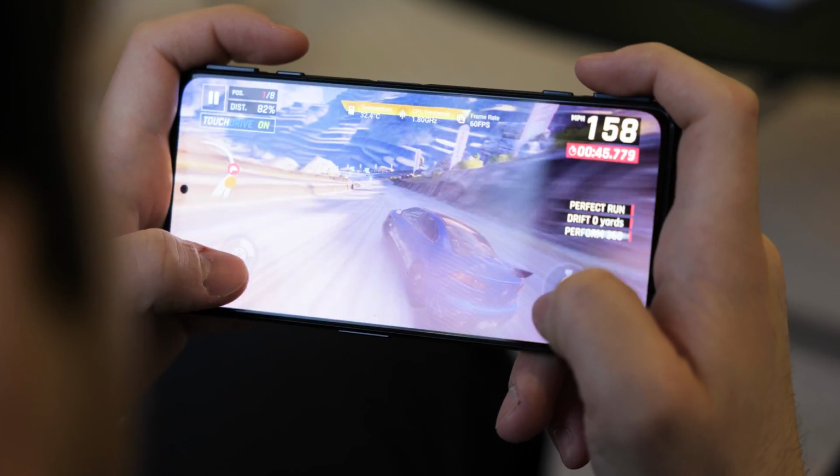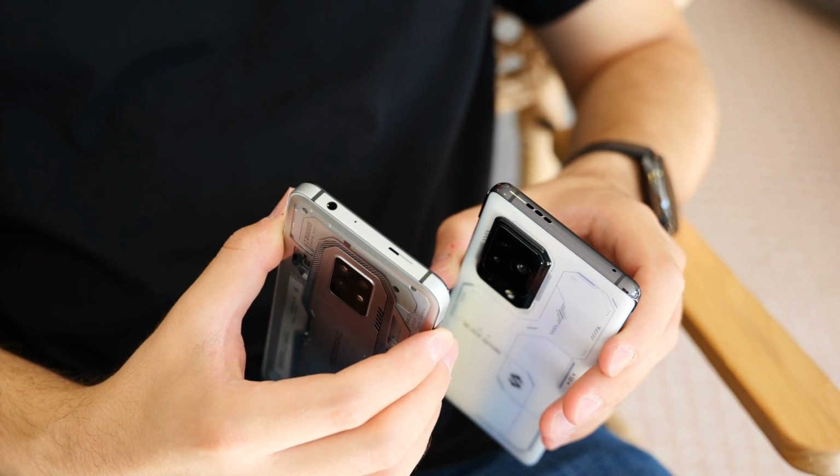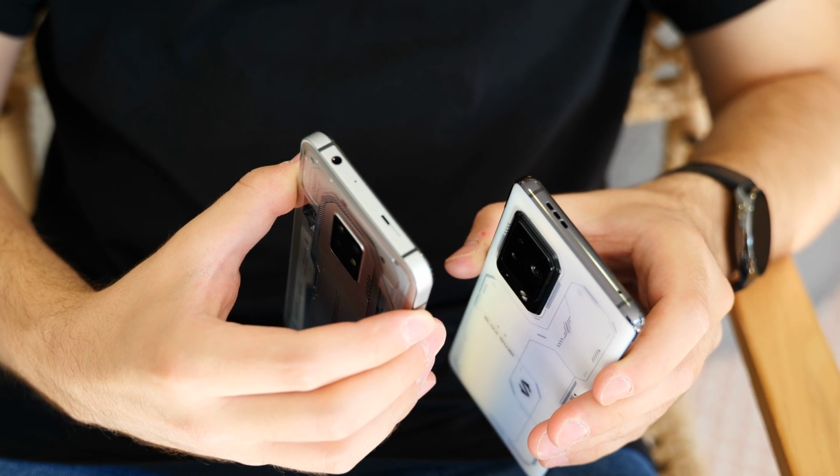The Black Shark doesn't have a headphone jack like the other 2, and I honestly think it's something important for gaming phones, but Black Shark have their own Bluetooth earbuds, so that may be the reason why.